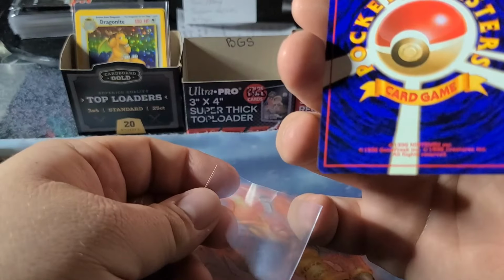It's going to be a long video. One of these in a BGS black label. Jesus. It's got a little, this is the most damage I've seen on one of these. It's like silvering right there. You can see it. But this card is clean.